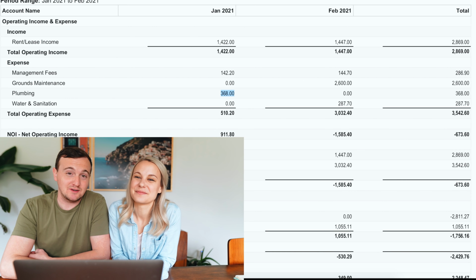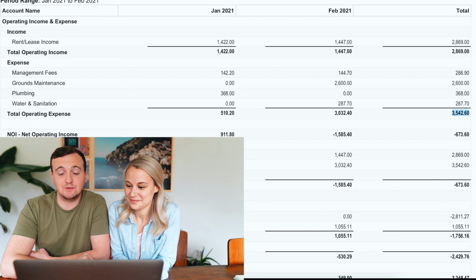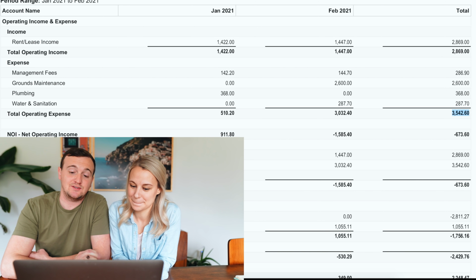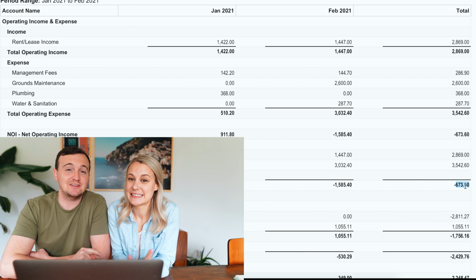So that brings our total expenses for this property to $3,542 for January and February, bringing us to a net profit of negative $673.